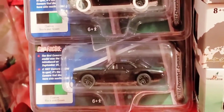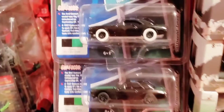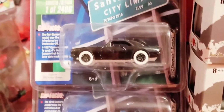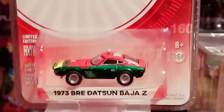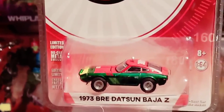Here's the basic convention car, the Camaro edition. And on top is a White Lightning Chase version that has white tires. And also, as you can see in the bottom package there, a white bottom. And it says here, one of 2496. So 2,496 of the regular convention car are produced. But I believe the White Lightning version only had 25 produced of it. And up top here is a Green Machine chase car, 73 BRE Datsun Baja Z from the Greenlight Machines.